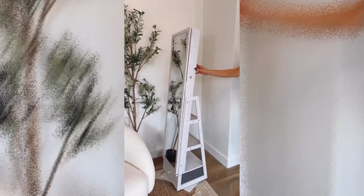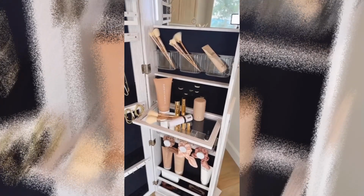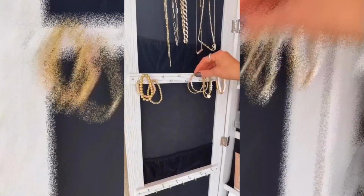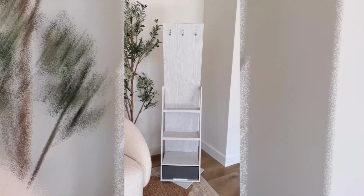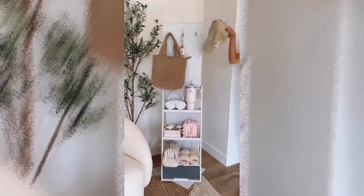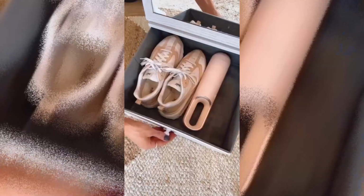This full-length mirror rotates 360 degrees, has a touchscreen LED light vanity mirror, and a foldable acrylic shelf to hold your items to get ready. There's lots of built-in organization space for toiletry and hair items. The left side of the mirror is a head-to-toe jewelry armoire that locks. When you rotate the mirror, the back side is a full-length shelf to organize items needed to get out of the door quickly and includes a pull-out drawer.